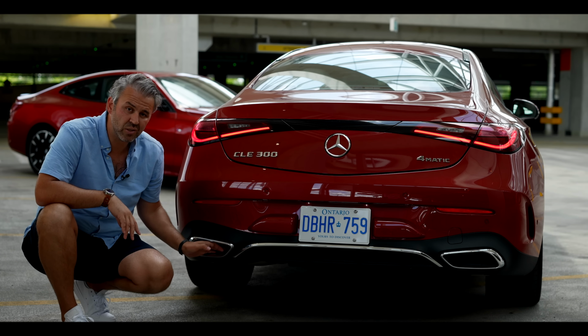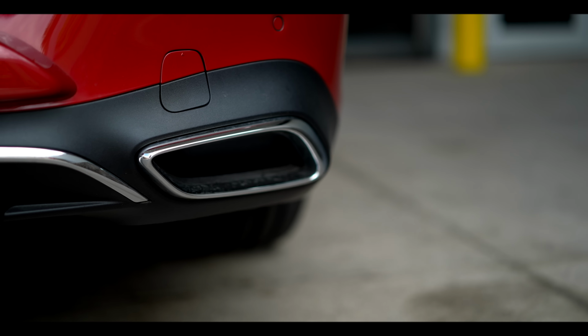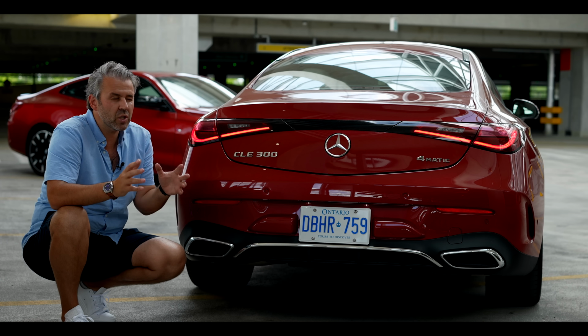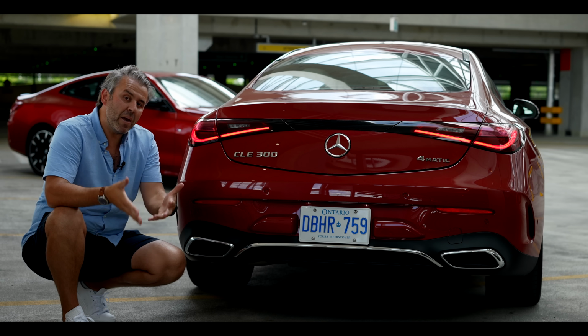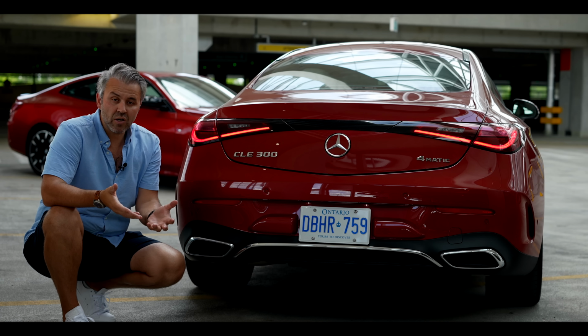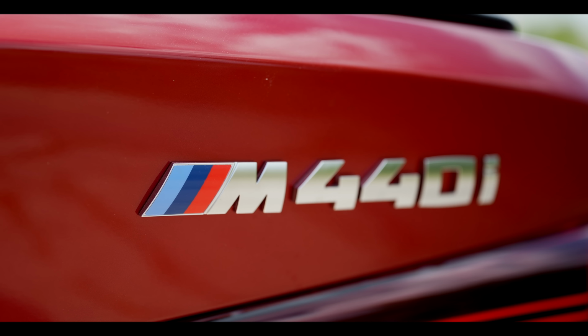The next thing that is different to the Q60 is the tailpipes. See, these are actually fake. They might look real, but they're not functional. They're just there for design purposes, which kind of annoys me because even the base model 430i has proper exhaust tips.